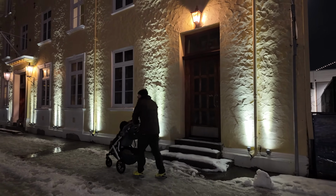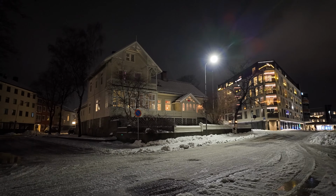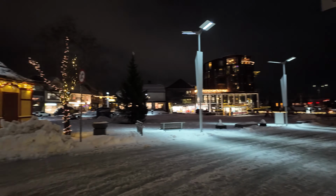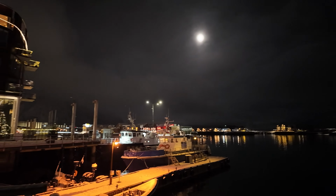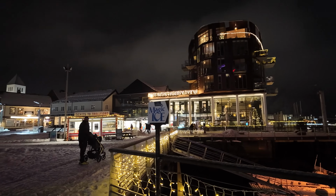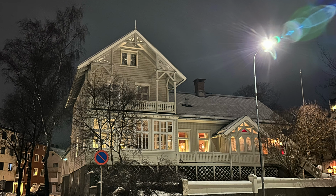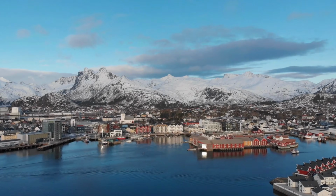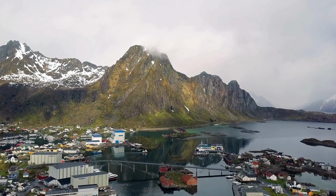Let's go walk around town. Svolvaer is one of the world's largest cod fisheries, and it is also the capital of the Lofoten area. It was absolutely beautiful. Unfortunately, being so close to Christmas, not too many things were open, but it was still absolutely breathtaking. If it wasn't pitch black while we were here, this is how beautiful the scenery around this town is. Unfortunately, we were here both times when it was decently late and very, very dark.